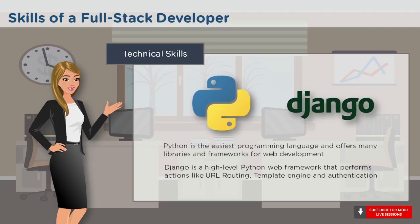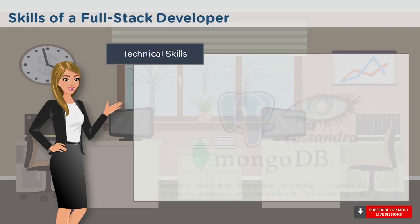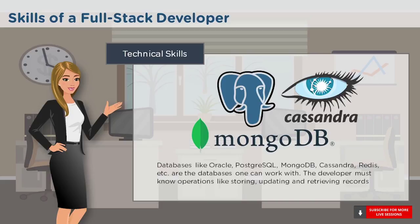Finally, the backend skills would require having good knowledge of DBMS. Some of the commonly used databases are Cassandra, MongoDB, and Oracle Database. You should be able to update the databases and retrieve information as and when needed.